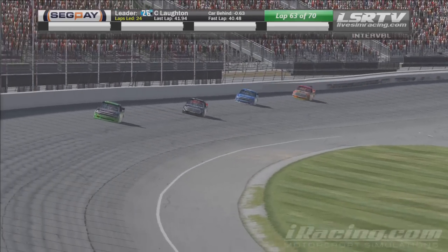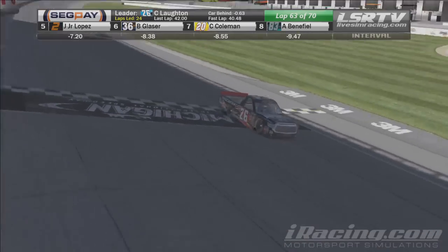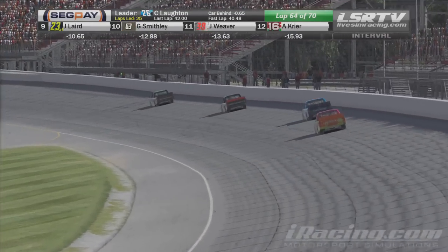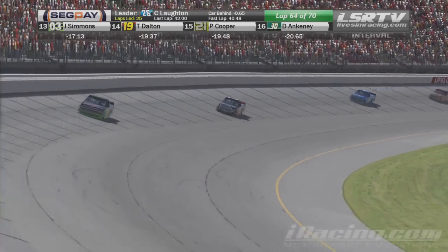Yeah, he is. I guess I'm trying to get out of here a little bit early. This won't be the white flag right here. 6 laps to go. They go on to lap 70. I got the wrong memo there on that one. So, my bad. Anyway, 6 laps to go now for Chad Lawton.